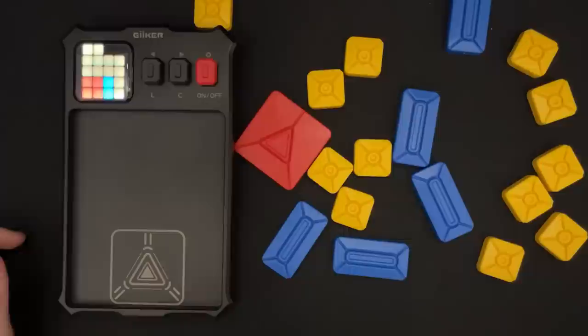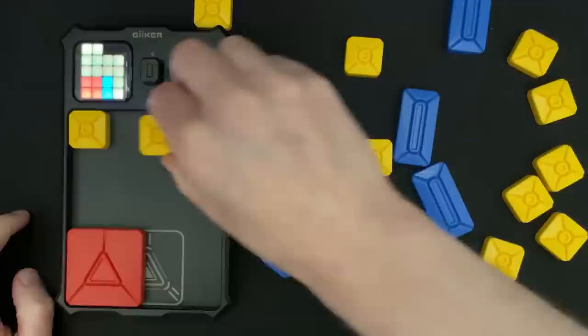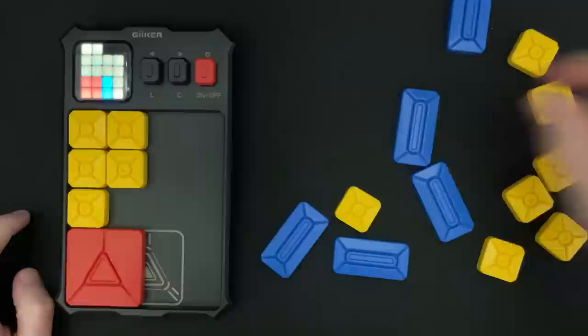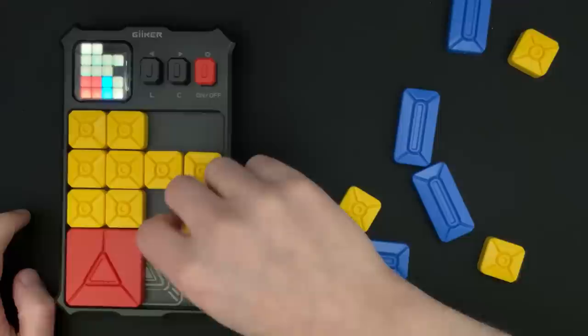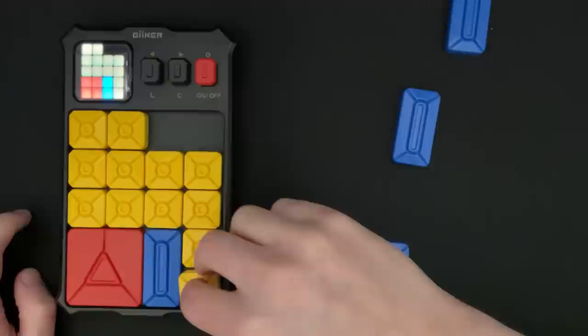So it seems like the red piece goes in the bottom left, pieces, we'll call them, arranged like so. And there's going to be a couple of empty slots up the top here. So two empty slots. And then we'll put a couple here. And then we're going to have our first rectangular one going in there. So, we can get rid of the rest.